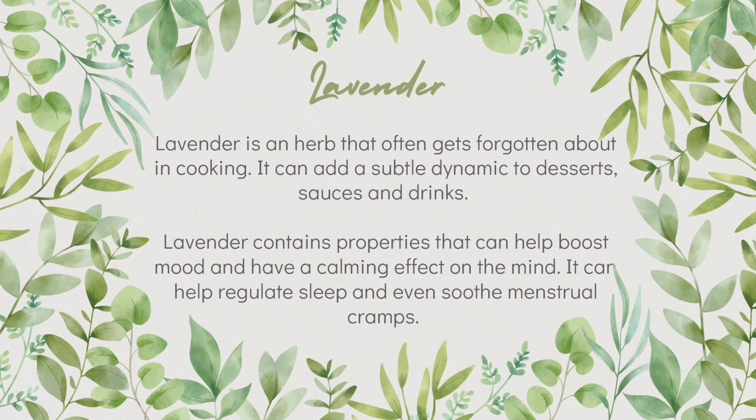I did look into this one research study, which is pretty cool. It found that in 80 new mothers who drank 1 cup of lavender tea per day for 2 weeks, they reported less fatigue, less depression, and better overall general well-being compared to new mothers who did not.